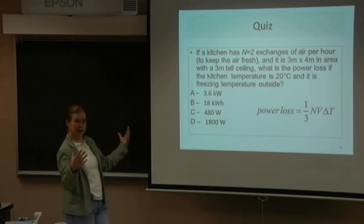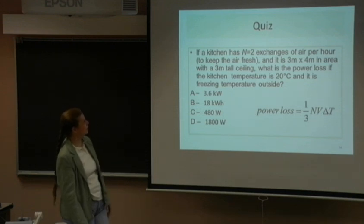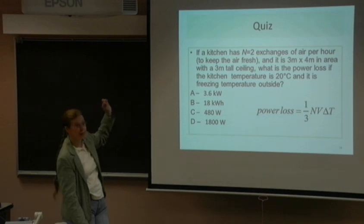meaning all the air in the kitchen is replaced at least twice per hour, because you like to breathe and get those cooking smells out. And let's say your kitchen is 3 by 4 in floor space with a 3 meter tall ceiling, must be nice. What is the power loss if the kitchen temperature is 20 degrees Celsius and it's freezing outside? So freezing outside is 0 degrees.